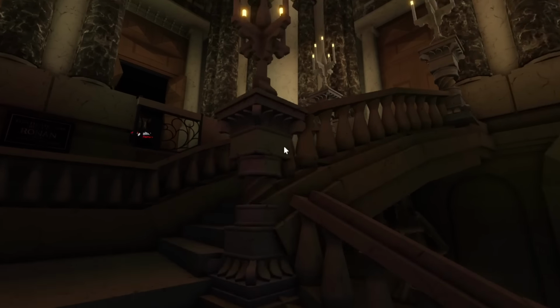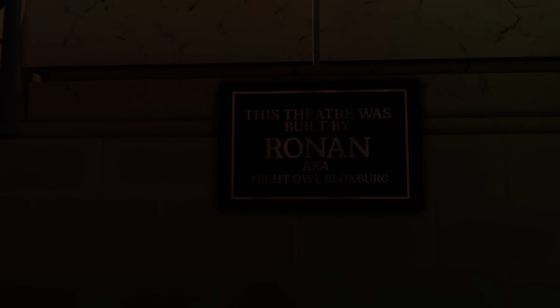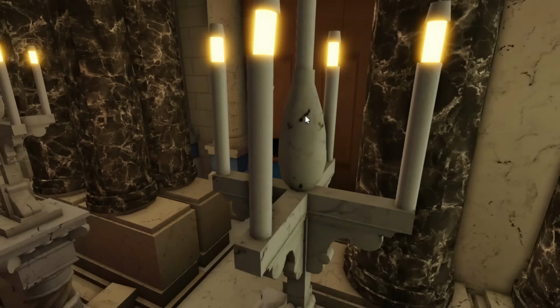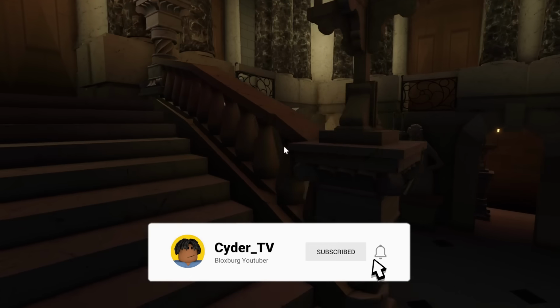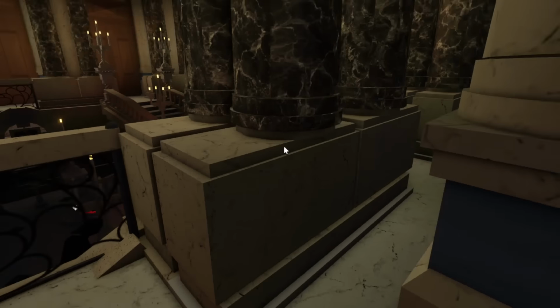There's so much attention to detail, literally under the stairs here. Look how this thing curves up here. I wish there was more lighting out here, but I guess the show is starting, so everything's dimly lit now. This theater was built by Ronan, aka Night Owl Bloxburg, so credits to them. They built this place. It's pretty cool. Yo, look at these doors up here. They're not real, but they look real. Their style of building is so unique. I never see stuff like this on Bloxburg, but it's really detailed and really nice.